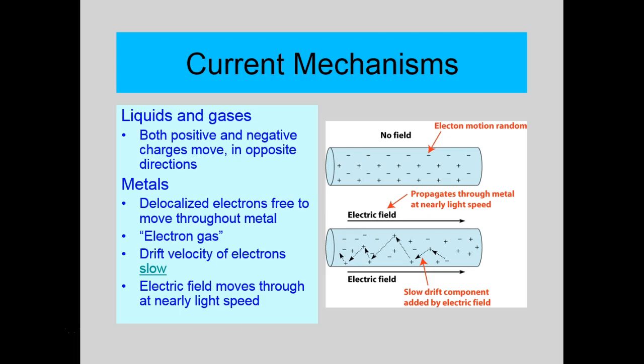Because of all these interactions they have with everything else in the area. But it's not the electron motion that's important, it's the field, okay? The electron field is set up instantaneously. The electrons near it move, this one moves. They're all moving at the same time, generally in the same direction, if it's direct current. And it doesn't matter that they don't move very fast or very far, they're all moving.